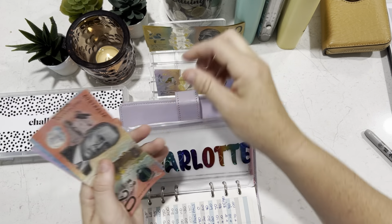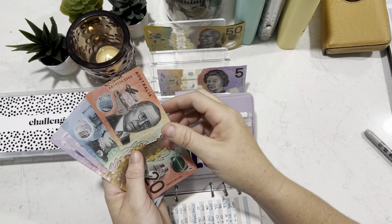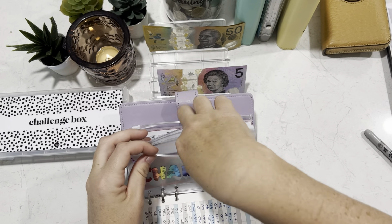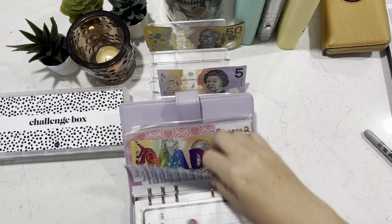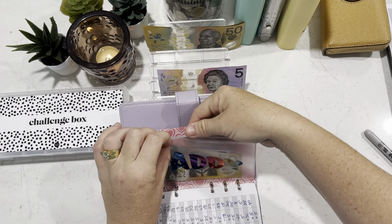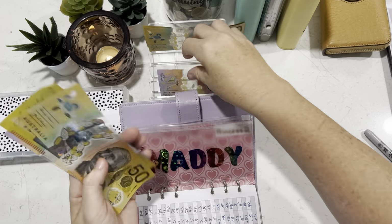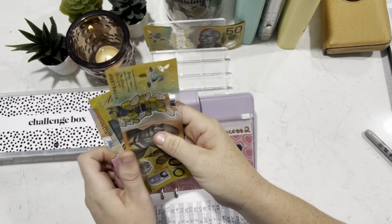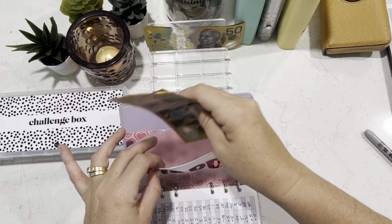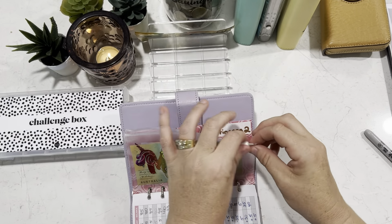Charlotte's getting 5. Just untouched hers for a little while. Surprise. That's knocked me down with a feather. 20, 30, 35, 40, 45. I'm trying to tell them to save their money so they can shop when they go to America and buy themselves lots of nice things. Oops, that was open. And Maddie has got 50, 100, 105, 110. And the money that's left there should be $100 for Mr. Budget. And that's right. So there we go.